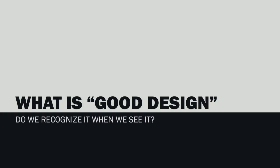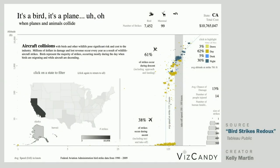So good design, it's something, if you're anything like me, that you've given some thought to, but it is kind of hard to put into words what exactly it is. But we definitely feel like when we see it, we know it. So let's put that to the test a little bit. All right. You ready? Yeah. Okay. What do you think of this dataviz? Is it a good design?